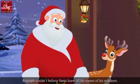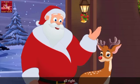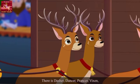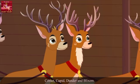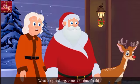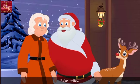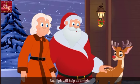Rudolph could not believe Santa knew all the names of his reindeers. Again, I say, all right. There is Dasher, Dancer, Prancer, and Vixen, Comet, Cupid, Donner, and Blitzen. Ho ho ho. What are you doing? There is no time for this. What have you thought of? Relax, wifey. Rudolph will help us tonight.